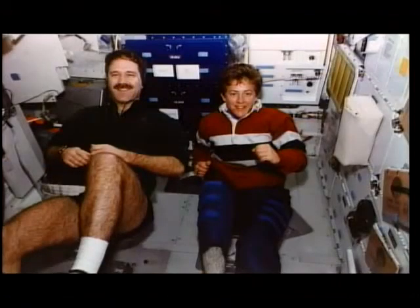Unfortunately, we were not scheduled to work all the time. All of us had an opportunity to relax on the bicycle ergometer. John's actually the one doing work, and I'm having a lot of fun playing alongside. It was a great way to relieve stress, just like you would do down here on the ground.